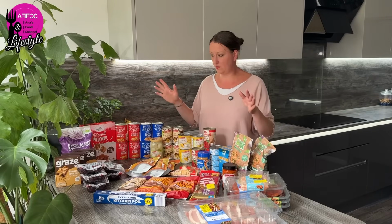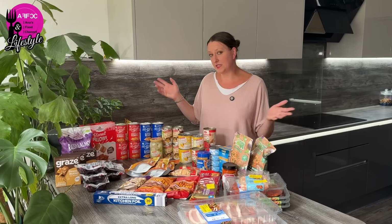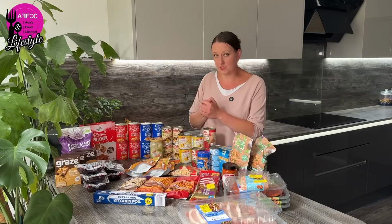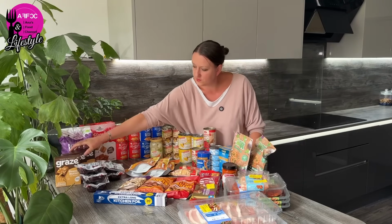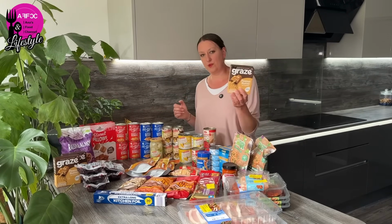So the major other shop was Lidl. I normally go to Lidl on a regular basis and pick up some bargains. I wasn't any different today, which is rather good, so I did manage to pick up a couple of bits. First of all, I've got some of these, the peanut butter oat bars.